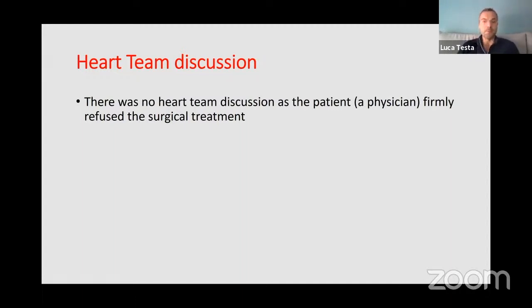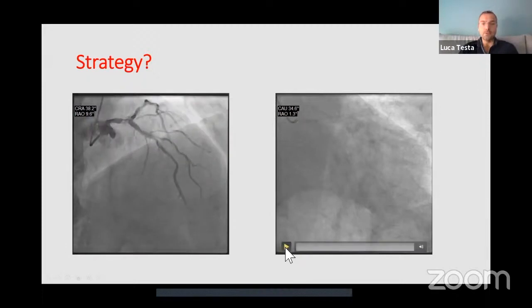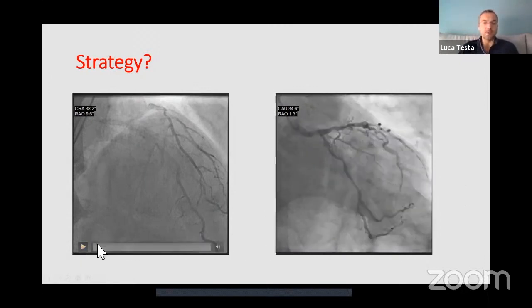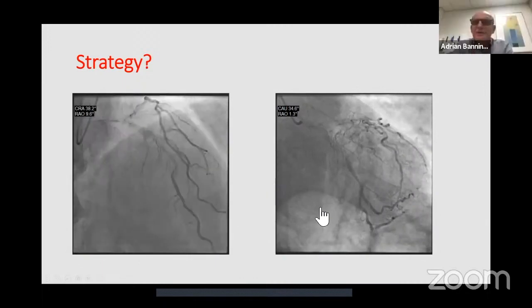Okay, that's good. Anyway, I would like to show you a couple of pictures, a couple of movies actually, to discuss with you. So what is your strategy in this? Of course, you may think one stent, two stent, DK crush, culotte, TAP, mini-TAP. What is your approach? Chima, do you want to give us a comment?